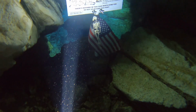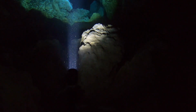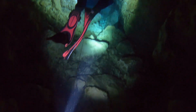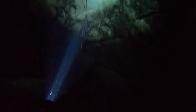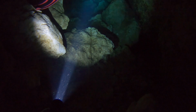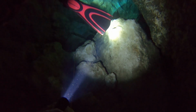This is the entrance. Clearly those are new signs because they don't have any algae on them. But it just drops down to about 70 or 80 feet at the top of the loop. And Taylor is obsessed with how deep he gets. So you'll see that he's constantly looking at his computer.